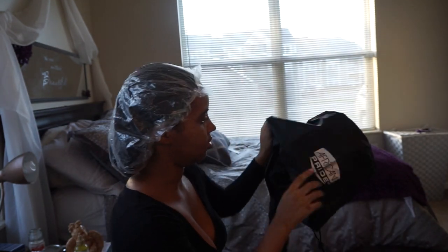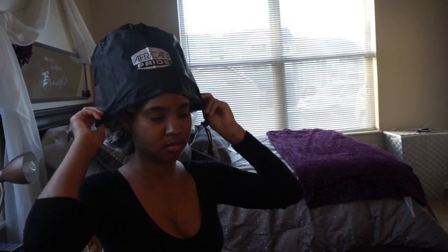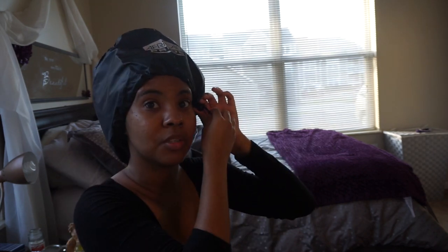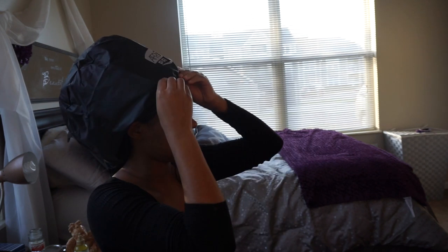Put on my shower cap. Going to put on the hood. Tighten it. I have a little head, y'all. Gotta tighten it a little bit more. My ears out. Okay. And I'm gonna turn this bad boy on. Okay, so I'm gonna do the warm setting on high because I need to.